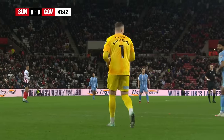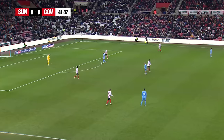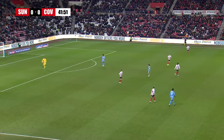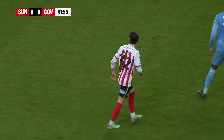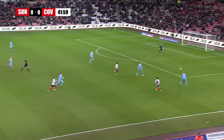It's a bit of a strange rule, isn't it? I know what they're trying to say in case people are play acting or trying to buy time, but I think you can quite clearly see from that incident there, can't you? Blood involved, coming together. So we expect about 4 minutes added on for that incident alone at the end of this first half.